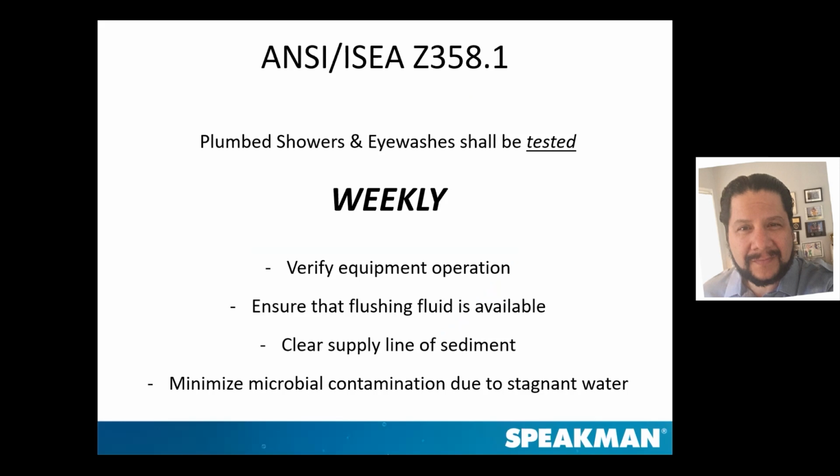Plumbed eyewash showers need to be tested weekly. Verify equipment operation, meaning you need to document it, either on the little yearly card that comes with each unit, but you need to replace those, or you're doing it electronically. They have systems where they do barcodes now. However you want to do it, it needs to be done.